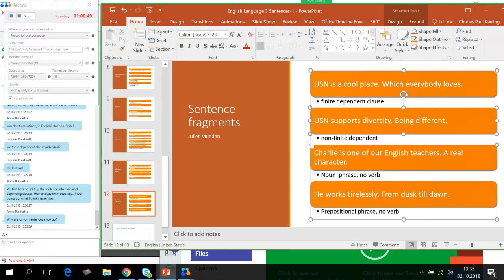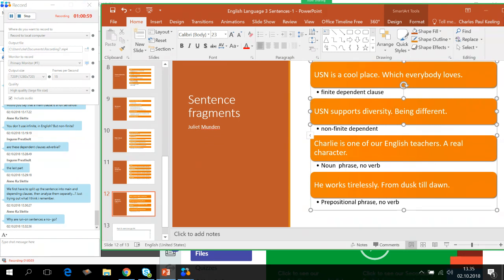And we could do this in several ways. We could do this with a comma, a dash, a colon, or a semicolon. Charlie, subject, is, verb, one of our English teachers. Okay, this could be seen as a predicative describing Charlie the subject, or as an adverbial, the entire thing.